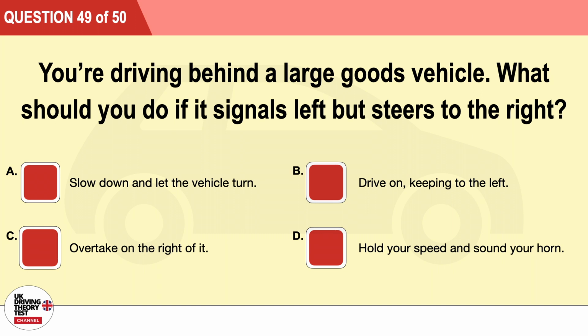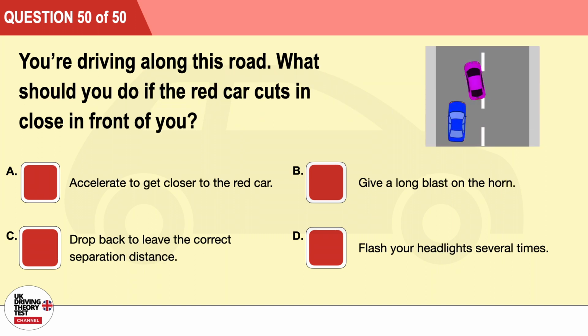The correct answer is A. Slow down and let the vehicle turn. Question 50. You're driving along this road. What should you do if the red car cuts in close in front of you? A. Accelerate to get closer to the red car. B. Give it a long blast on the horn. C. Drop back to leave the correct separation distance. D. Flash your headlights several times.